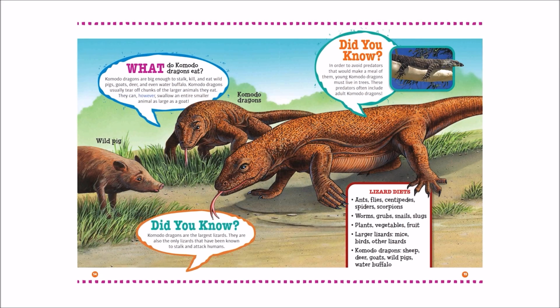They can, however, swallow an entire smaller animal as large as a goat. Did you know? Komodo dragons are the largest lizards. They are also the only lizards that have been known to stalk and attack humans. Komodo dragons. Wild pig. Did you know? In order to avoid predators that would make a meal of them, young Komodo dragons must live in trees. These predators often include adult Komodo dragons.